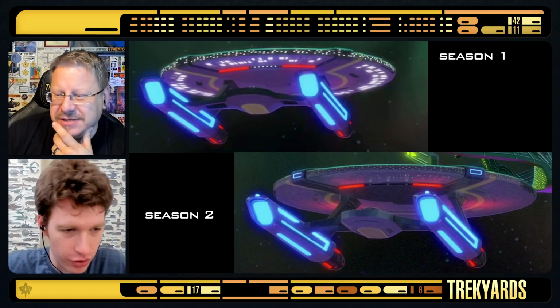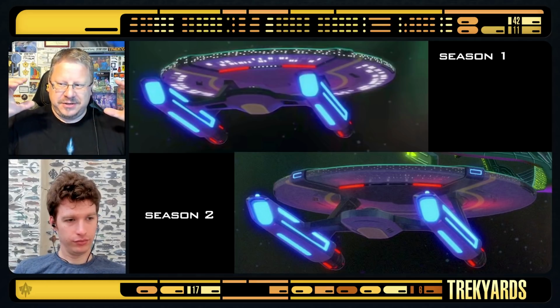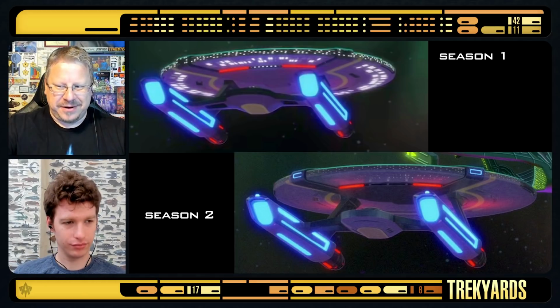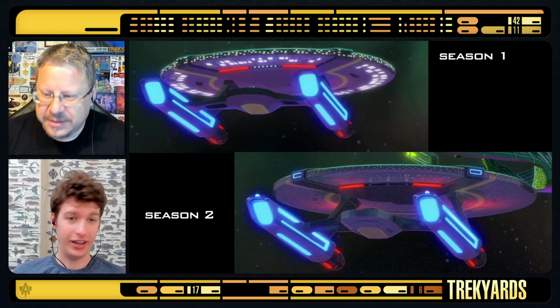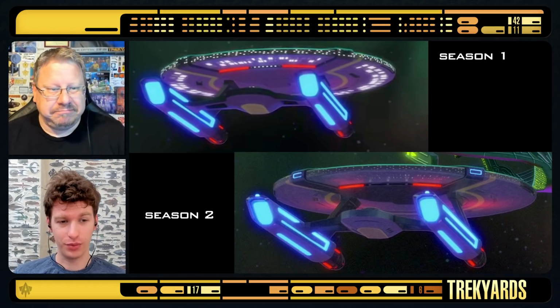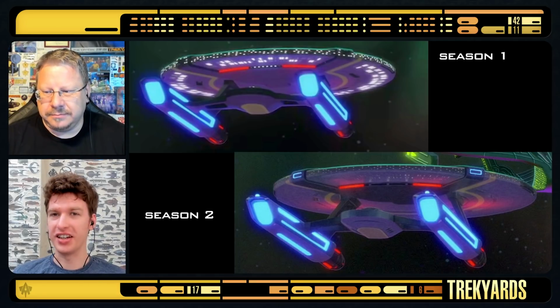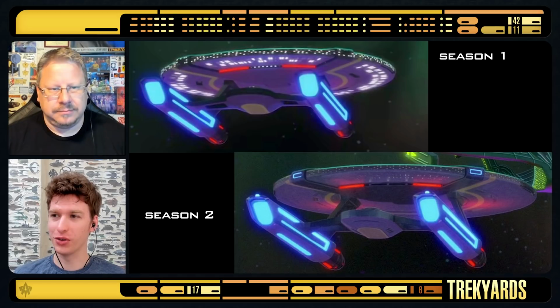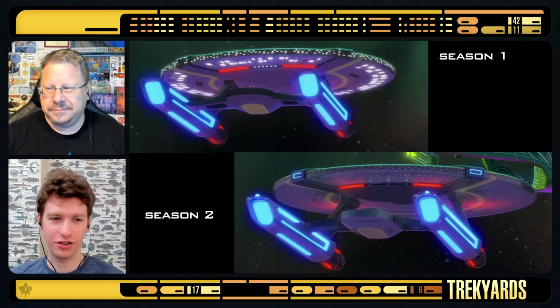So good job them. And actually, when you're looking at this from the back now, it looks like the saucer could almost come out of that and separate from the main clamps and the warp nacelles. That was definitely not clear from season 1, and maybe it is just a secondary hull set of stilts, and you can swap out saucers, and that's the saucer separation. Cool. There we just found the season 2 plotline.